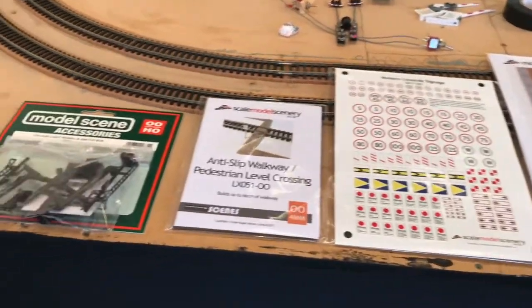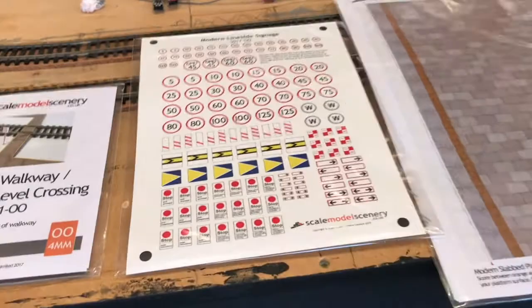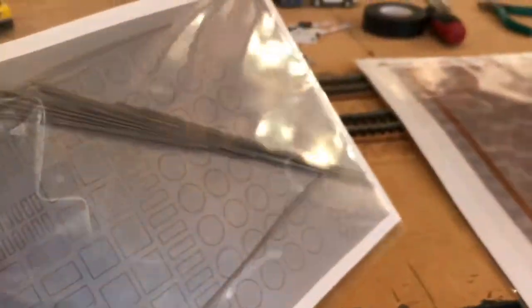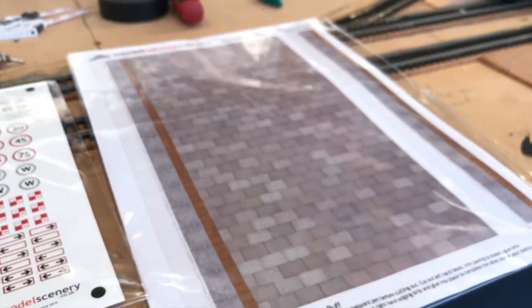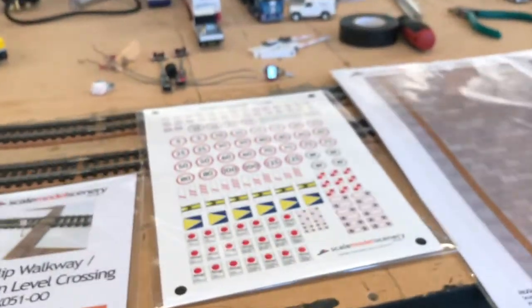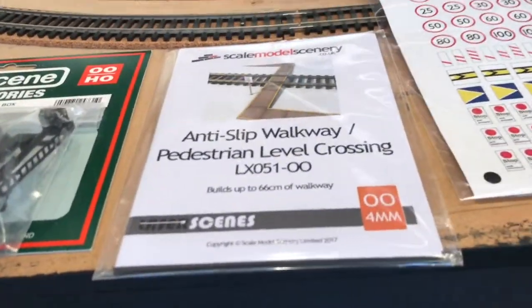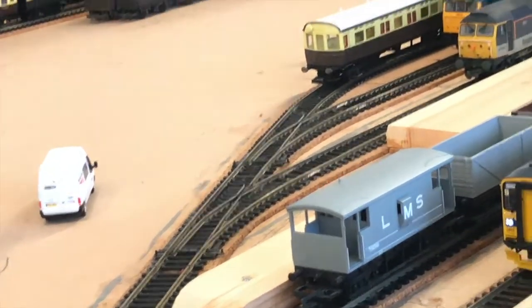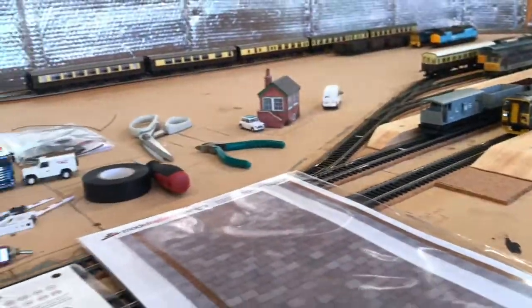So here's the things that I bought online. Of course, these three are from Scale Model Scenery .co.uk, which is really good. These do come with a pole, which you'd have to cut to size. The same with this one, which comes with two. And of course, those are the modern signage for the main line, and that would be for just over there. I think I'd put it over there, or just before the point, or even on the mainline part, so people can cross.